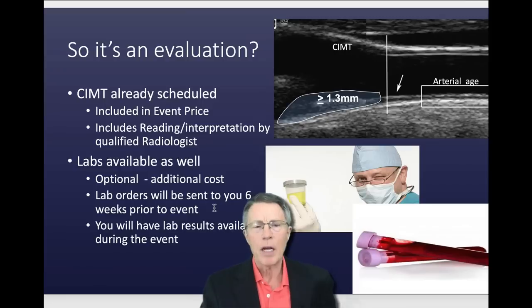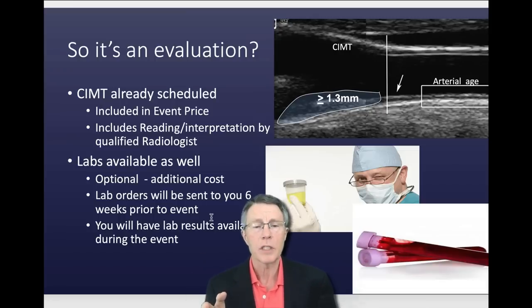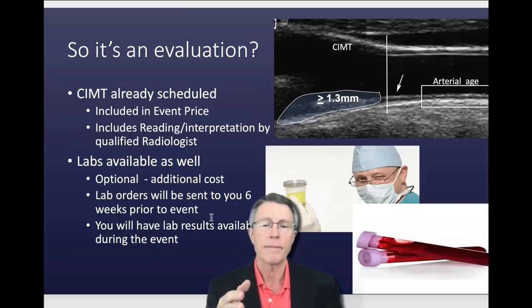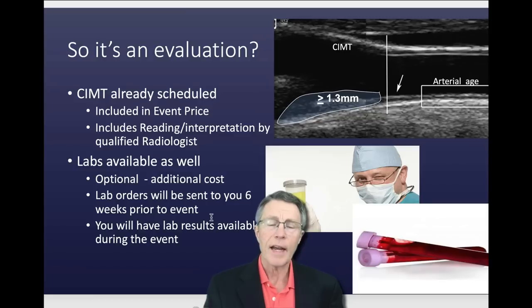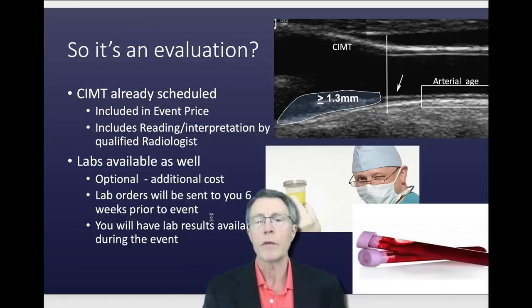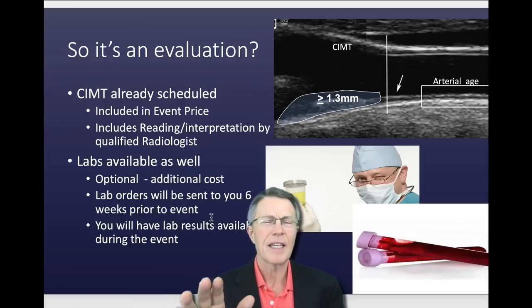Now, we have a lab option available as well. It is additional cost. If you take that, the lab orders will be sent to you about 6 weeks prior to the event. You'll go to a local LabCorp, get your labs drawn, and we will send you a lab order with a requisition on it that covers your costs. We will have negotiated those prices up front, so you don't have to worry about that. What does that mean and why is that an issue? I'll get to that in just a minute.